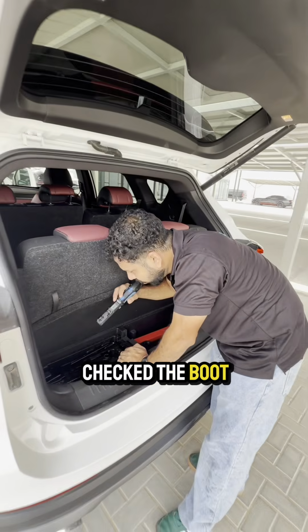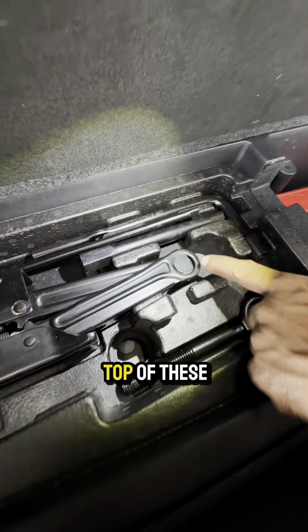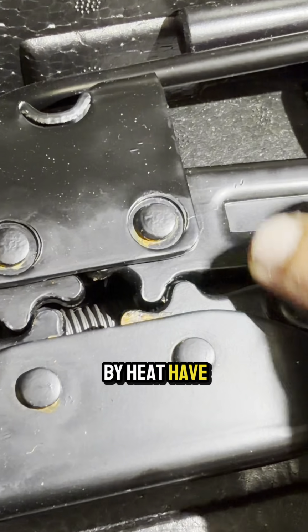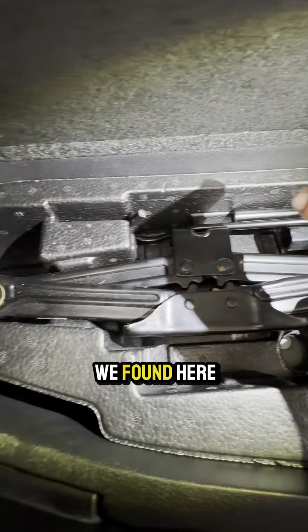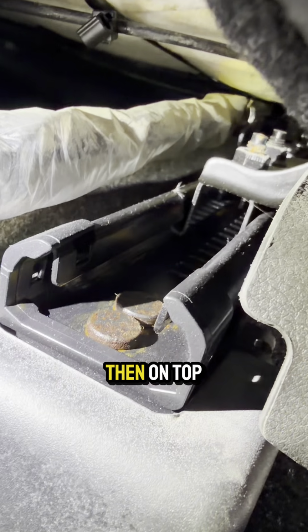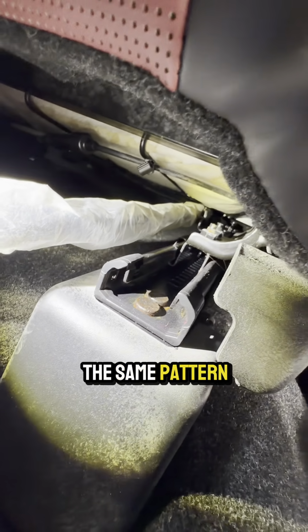Then, when we checked the boot area, we found small rust marks on top of these tools. Normally, rust caused by water and rust caused by heat have different patterns, and the rust we found here was consistent with water exposure. When we checked the interior, the car looked very clean, but we found mud deposits in this area, which immediately increased our suspicion. Then on top of this seat rail, we found the same pattern of rust again.